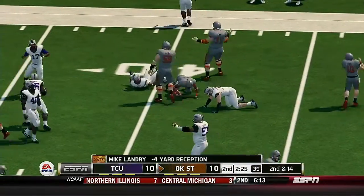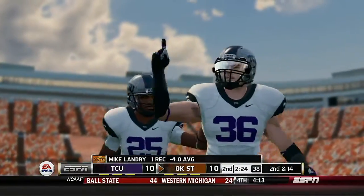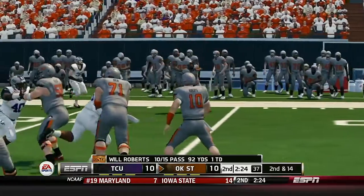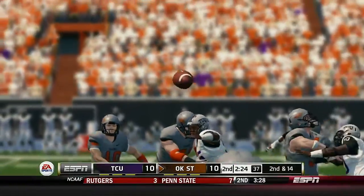Gets it out, he's met immediately. A 4-yard loss. Well, that play was sort of out of sync from the start, but you have to also recognize that the defense made a great play. They read it from the get-go.